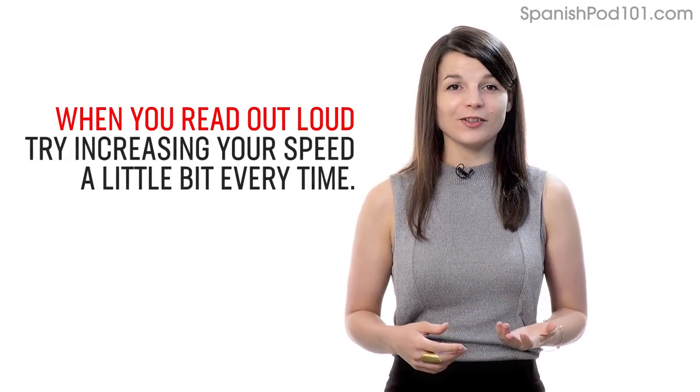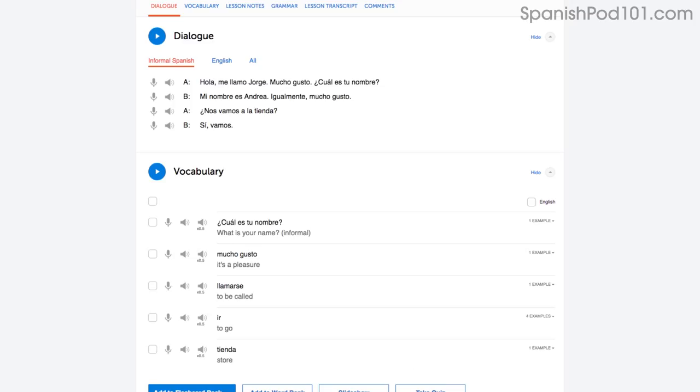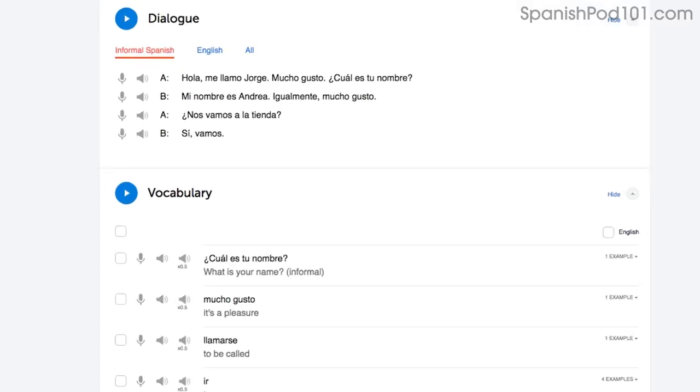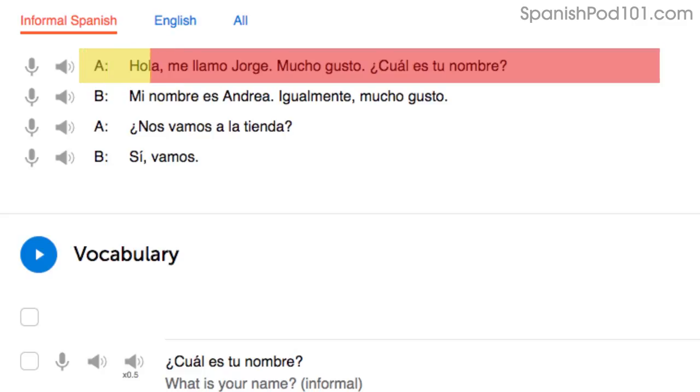When you read out loud, try increasing your speed a little bit every time. So, start by reading with the dialogue tool. If you're like most learners, you'll read the first line slowly. That's because you're still getting used to the words, which is okay. Reread it. On your second try, you know most of the words, and you'll read a little faster. Reread it again. On your third try, you'll be even faster, at a native speaker speed. And being able to read these phrases out loud and fast will help you speak fast.